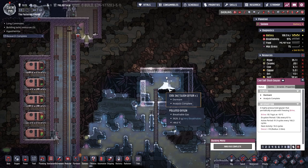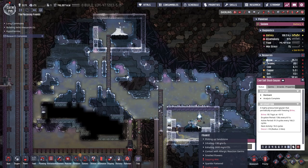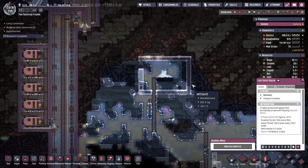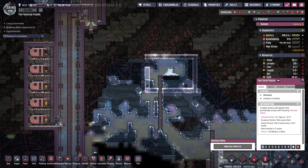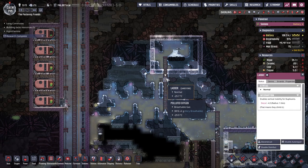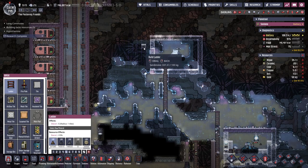How long do we have on this? 18 cycles there, and you've got 6.5 cycles. So they should finish that up in the 6.7 cycles. And then a manual door up here. And what I'm going to do actually is probably ladder. Let's ladder here, straight down into this beast.